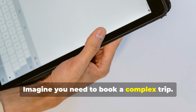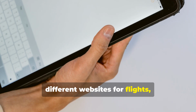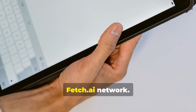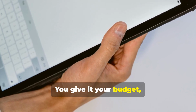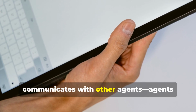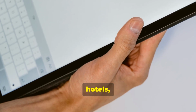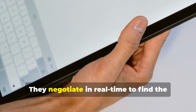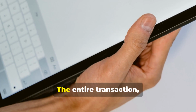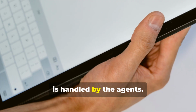Imagine you need to book a complex trip. Instead of manually searching 10 different websites for flights, hotels, and car rentals, you could deploy an agent on the FET.AI network. You give it your budget, dates, and preferences. That agent then goes out and communicates with other agents representing airlines, hotels, and rental companies. They negotiate in real time to find the best possible package deal for you. The entire transaction, from negotiation to payment, is handled by the agents.